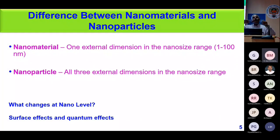Okay, so if you have a fiber, it's really long, so you don't need to worry about the length. What matters is one dimension, width or diameter, less than 100 nanometers. So that we call it a nanomaterial. If you call it a nanoparticle, all three dimensions should be less than 100 nanometers.